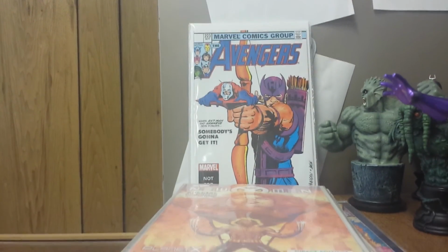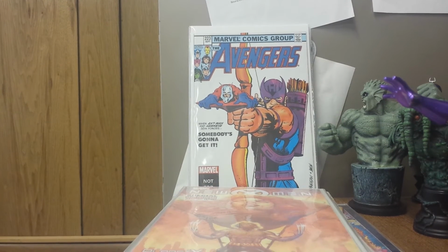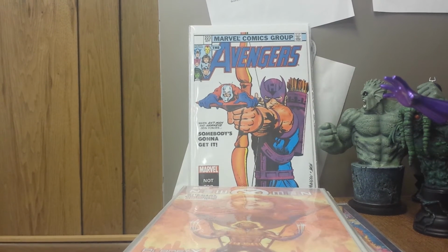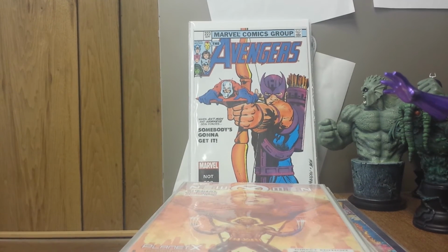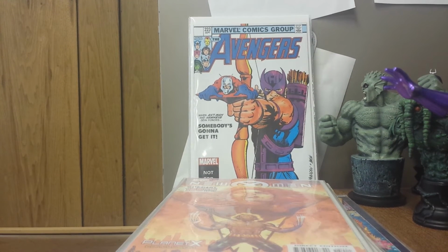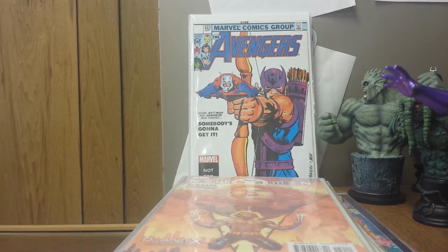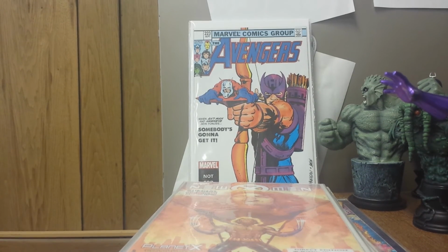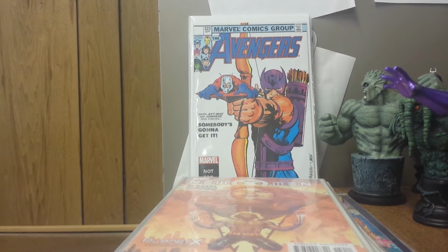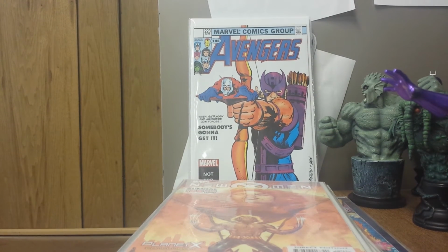Another couple cool books here. This is Avengers 223, Toy Biz reprint. I'm not into the reprints, but I love this issue. I showed the actual original issue earlier. I think this came with the Marvel Legends Hawkeye figure. If you happen to be at a garage sale or whatever, there's a good chance, if in the spring you happen to see this, and probably a stack of comics.